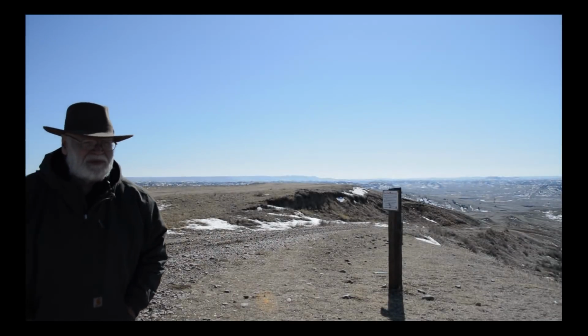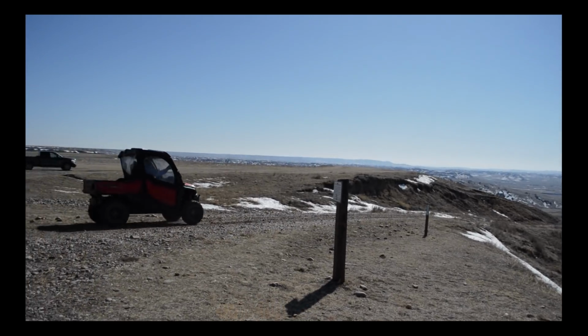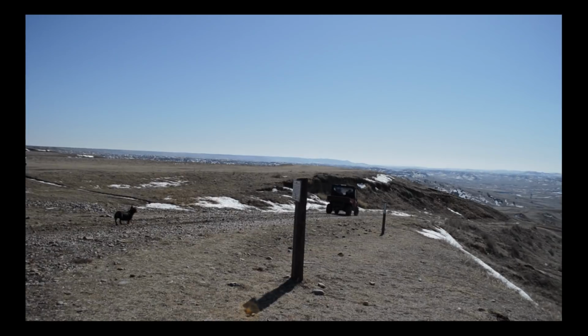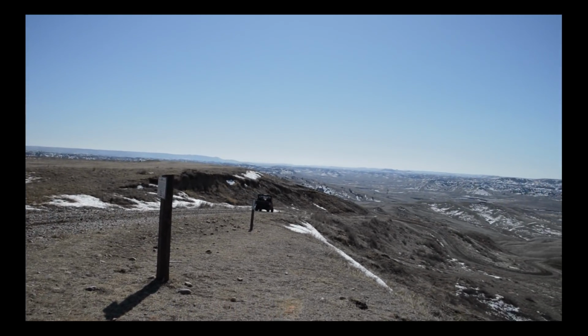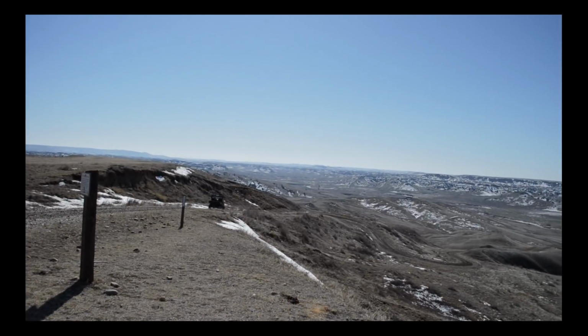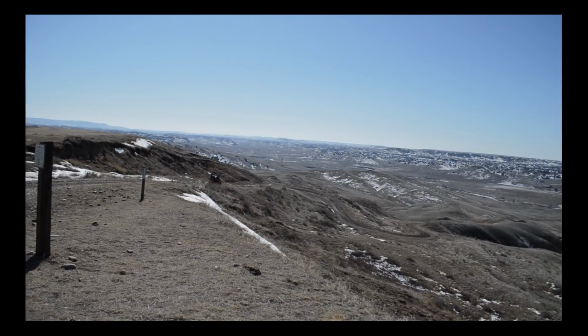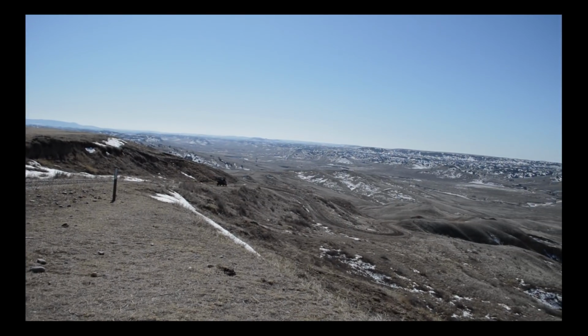All right. We ran across these folks who were taking their UTV out, and we thought we'd watch them go down the hill before we started. It's not particularly difficult. You could go down here in your Kia if you wish. Once you get down there, it gets to be a little more interesting. But for now, this will give you some idea of what it's like entering the Badlands.